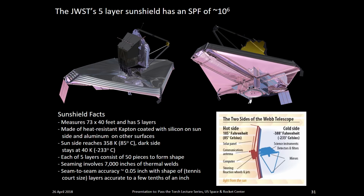So building this sunshade was a really tough job. It was done here at a company called Nexol, right in your backyard. And it's a major technical achievement, and it's a very critical part of JWST.